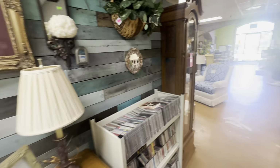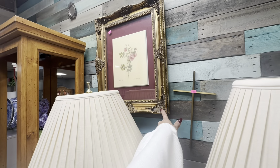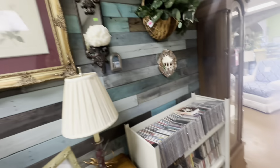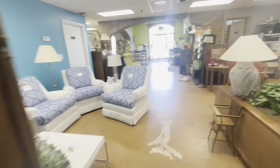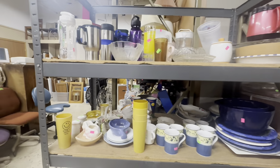So if you're decorating for home, definitely good prices. I mean, this is $30. That's your style. It's really pretty. It could be wrong.